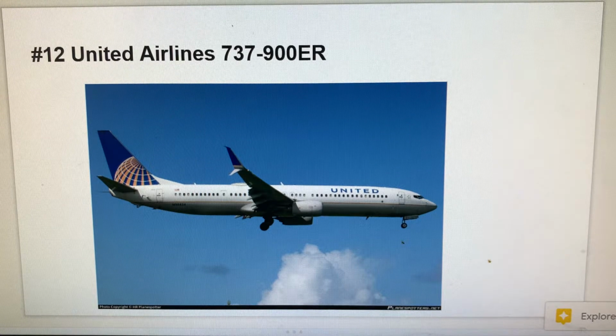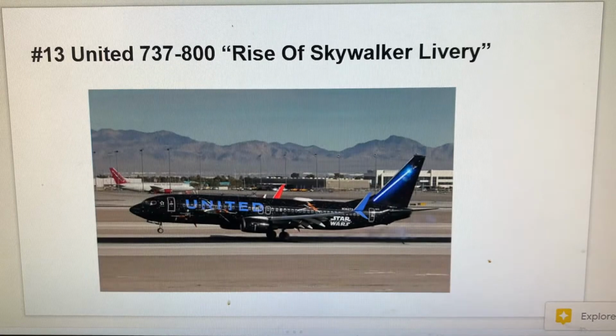Alright, moving on to the final United model. This one was also in the wish list. We got a United 777-800 in the Rise of Skywalker livery. Yes, I really want them to make this because this is such a beautiful livery. I'd definitely buy this. You know, I'm not the biggest Star Wars fan, but I really would love to have this model in my collection.